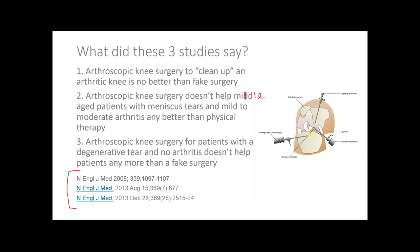Three, arthroscopic knee surgery for patients with a degenerative tear and no arthritis doesn't help patients any more than a sham surgery. Again, same thing as before. This is now focused on the kinds of meniscus tears that are commonly operated. You know, there are really two kinds of meniscus tears that are operated. There are those meniscus tears in young patients and those meniscus tears in middle-aged and older patients. Most of them by numbers are actually in these degenerative tears in middle-aged and older patients. So interesting research to say the least, but suffice it to say that these three studies punch a hole in about 80 or 90% of all knee surgeries that are done for arthritis or meniscus tears.